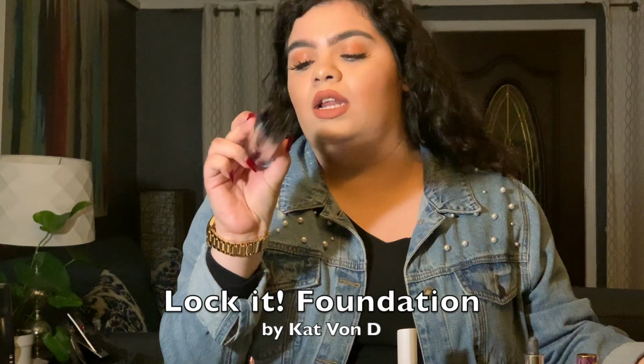My favorite foundation of this year is the Kat Von D Lock-It in the shade Light Natural number 48. I love this foundation because it's full coverage.